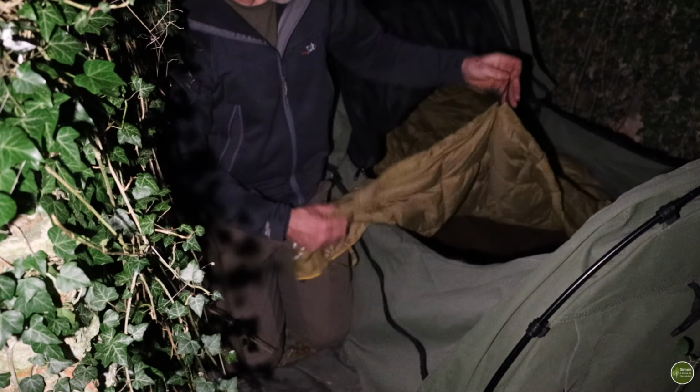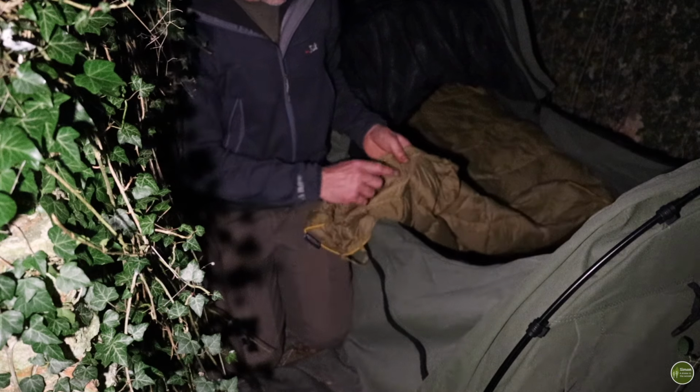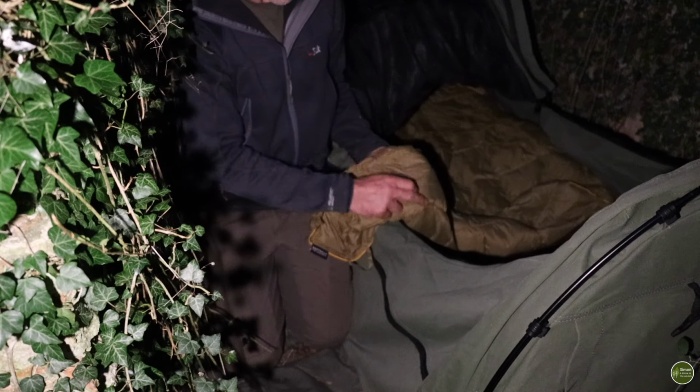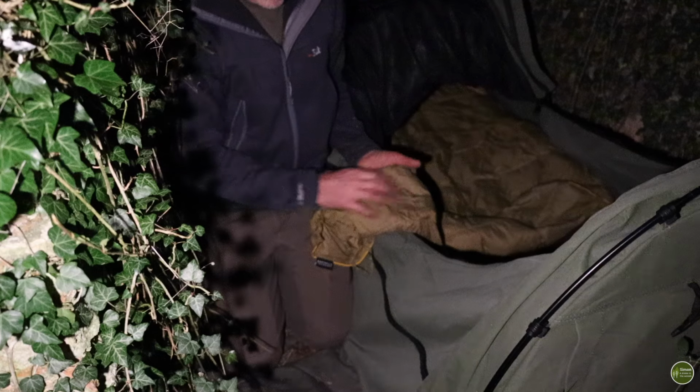It's got a draw cord at one end. Yeah, it seems a pretty good bit of kit. It's really a kind of summer weight. The stitching is sewn right the way through both layers, so you do get that trapping there, rather than having a baffle to keep it all away.